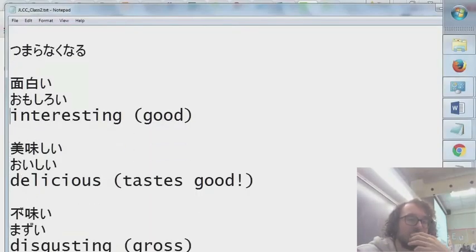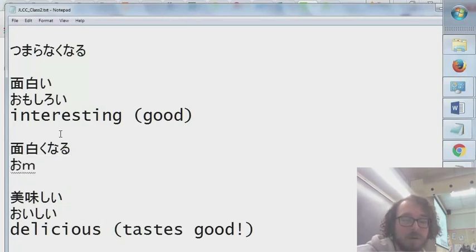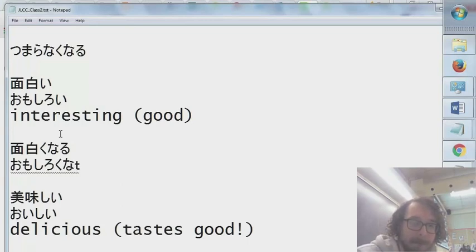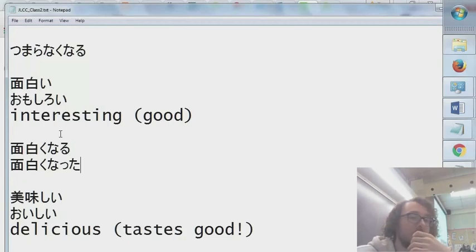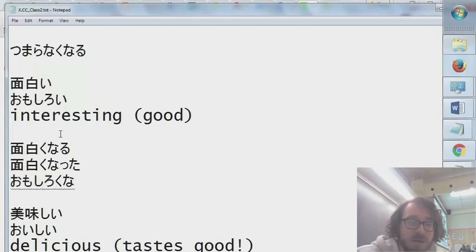Try this one, omoshiroi. You almost got it. Omoshiroku what? Omoshiroku. Yes, omoshiroku naru. It's going to become interesting. Omoshiroku natta. It became interesting. Omoshiroku natta. Omoshiroku narimashita.